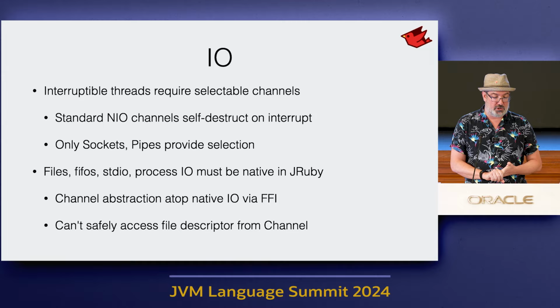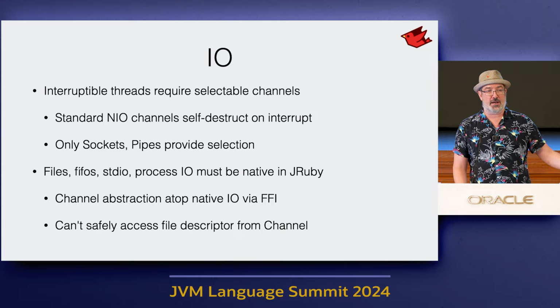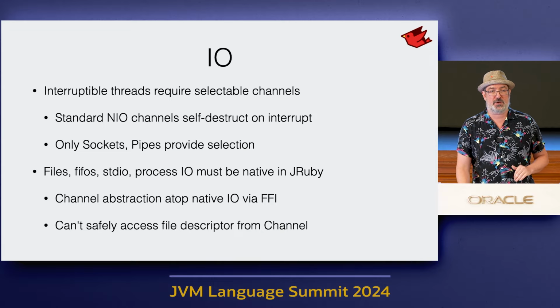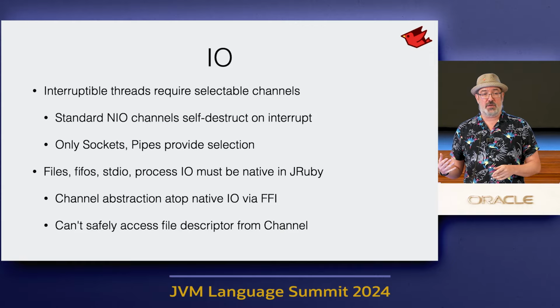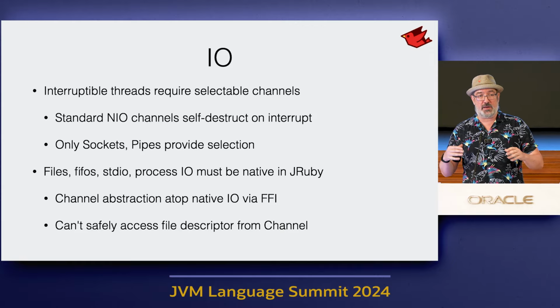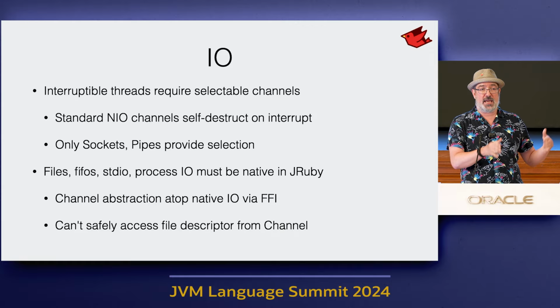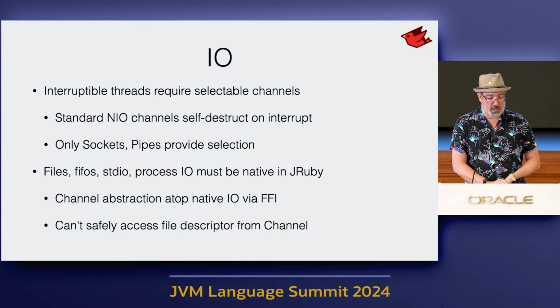Now I/O is also tricky. One of the things Ruby folks like to be able to do is interrupt threads that are blocked on I/O. If it's taking too long, I want to time out, I want to jump back into a piece of code and get back to work. With standard NIO channels, if you just make a blocking call and then interrupt it, the channel usually is dead at that point. You can't make guarantees about the state of the I/O or the internal state of the channel itself, so those channels get closed, which is not what we're looking for.